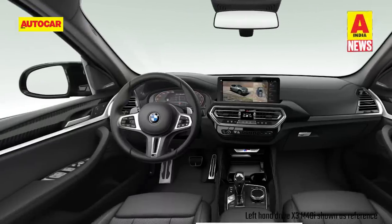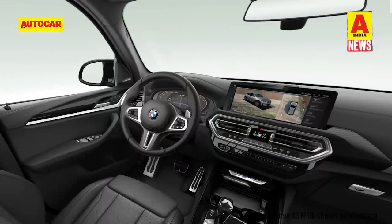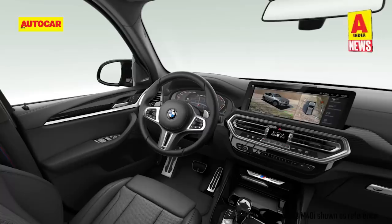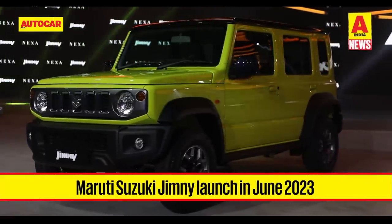The X3 M40i gets an all-black treatment on the inside, along with the M-Sport package that includes M-color stitching on the steering wheel and an M-badge at the bottom, M-specific seat belts, as well as an M-badge on the center console.